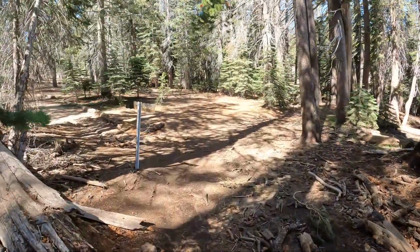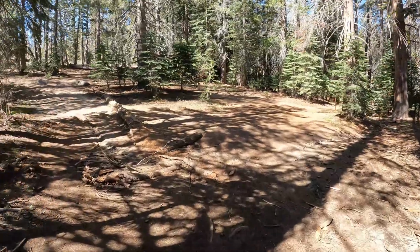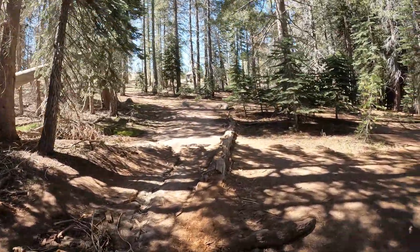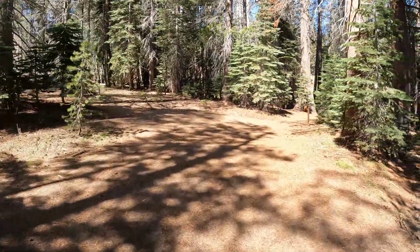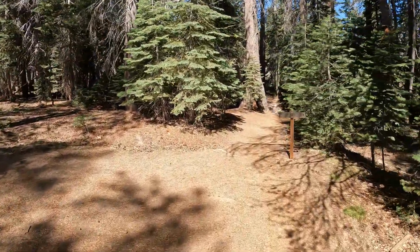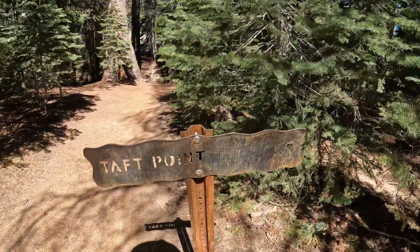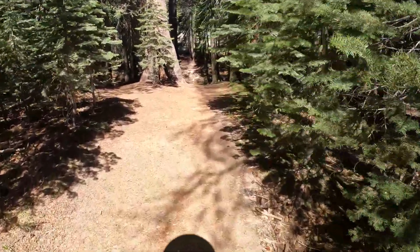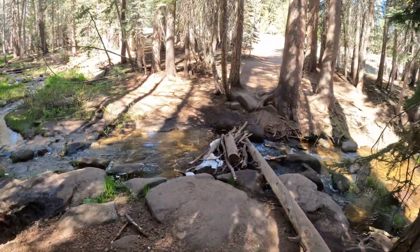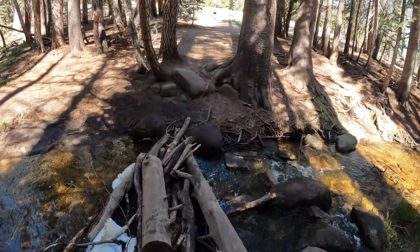And there's two main parking lots for this Sentinel Dome Taft Point trailhead, and we passed the first parking lot, but you just come down from right there. So we're going to continue on out to Taft Point and get on that Pohono Trail. We got Taft Point 1 mile, and it's pretty early in the season here, so a lot of water still flowing through here.